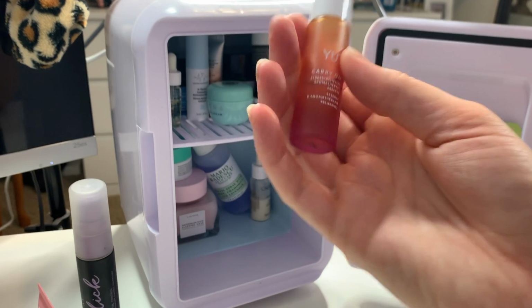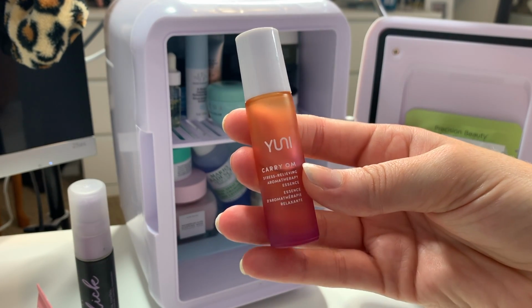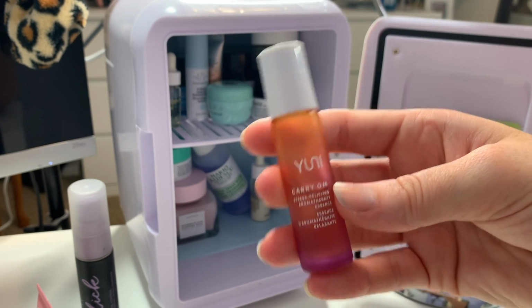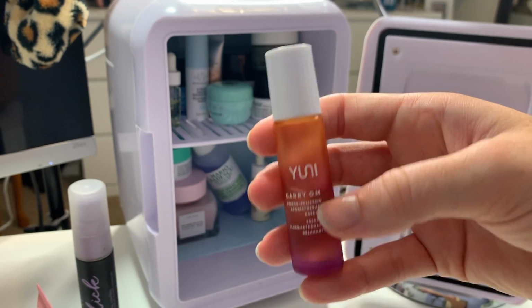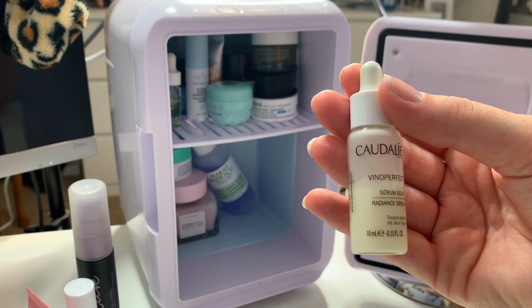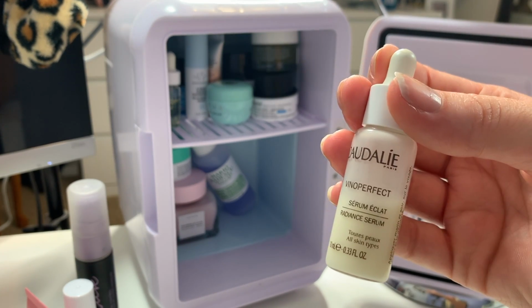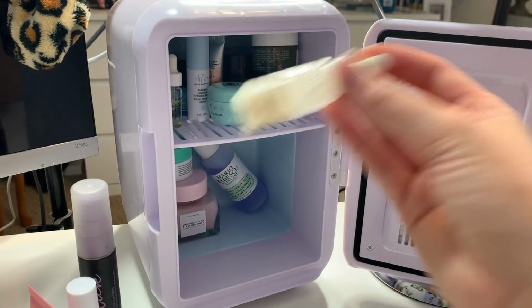This is my... I don't know what this is called, but it's the carry-on anxiety roller ball. This smells so good. It's just like an aromatherapy type thing. Another Kota Lee product that I've got in here. Is that even how you say that? I don't even know. But this kind of goes with the other one that I have, so I use them together and my face feels amazing, so yay for that.